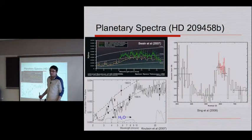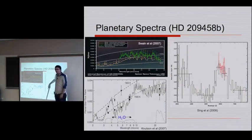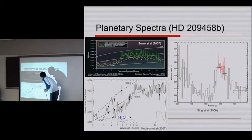Sorry, what was the Swain data? What's that? This is IRAS. No, IRS. It's on Spitzer. Okay. And I think it has a resolution of 0.25 microns. Is that right? And the wavelength range, sorry, I can't. The spectrum is very narrow.